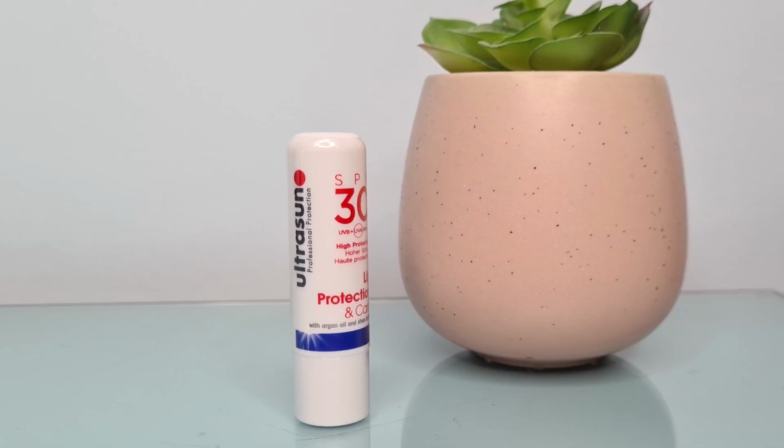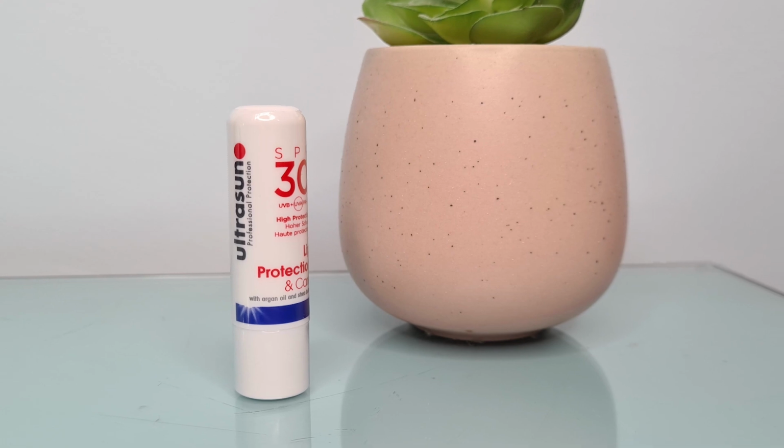Okay then, so we are moving on to our last item in the box, and it is the Ultra Sun SPF 30 Lip Protect Lip Balm.